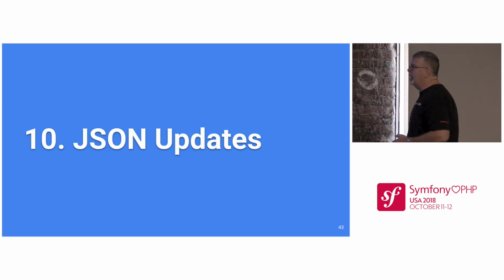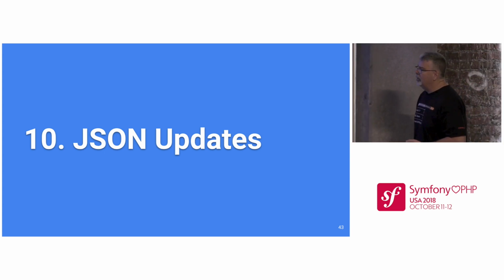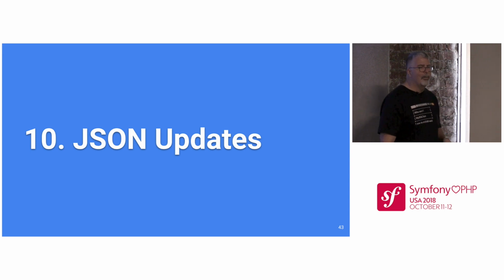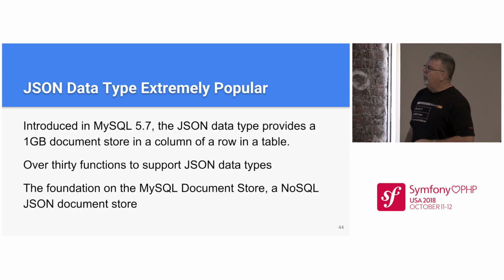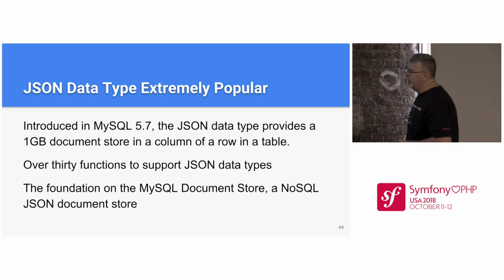JSON updates. MySQL 5.7, which has been out for 3 years now, the most popular feature in that was the JSON data type. That gives you roughly a 1 gigabyte payload within a column of a row in a table. We have roughly 30 functions to support the JSON data type.